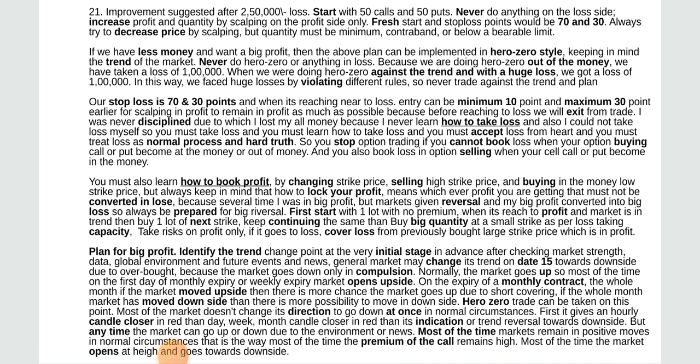21. Improvement suggested after 2,50,000 loss. Start with 50 calls and 50 puts. Never do anything on the loss side. Increase profit and quantity by scalping. On the profit side only, fresh start and stop loss points would be 70 and 30. Always try to decrease price by scalping, but quantity must be minimum, controllable and below the bearable limit.